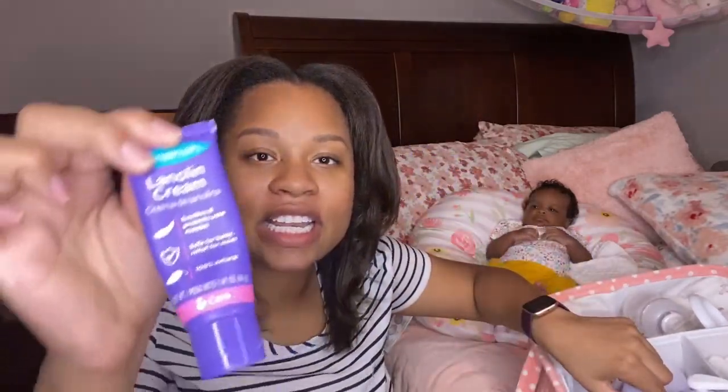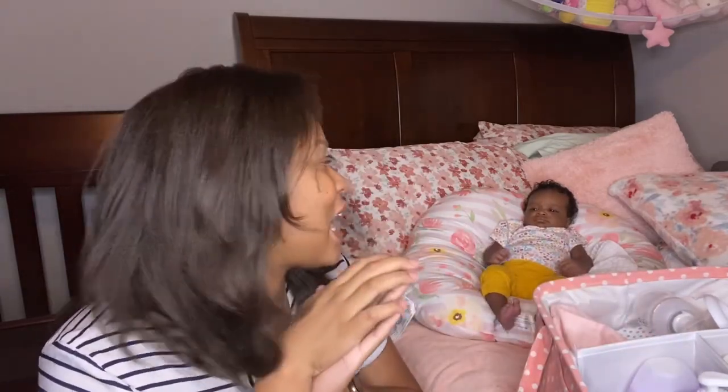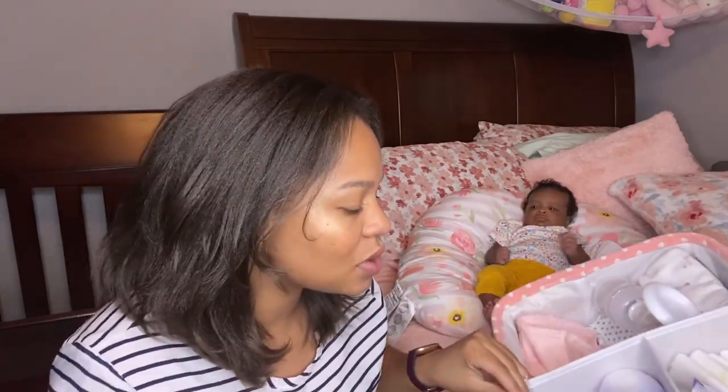We have our nipple cream, and I just stopped using that only because we're out of that phase of latching wrong or not feeling those things anymore. So nursing doesn't hurt anymore, so I don't use that cream.